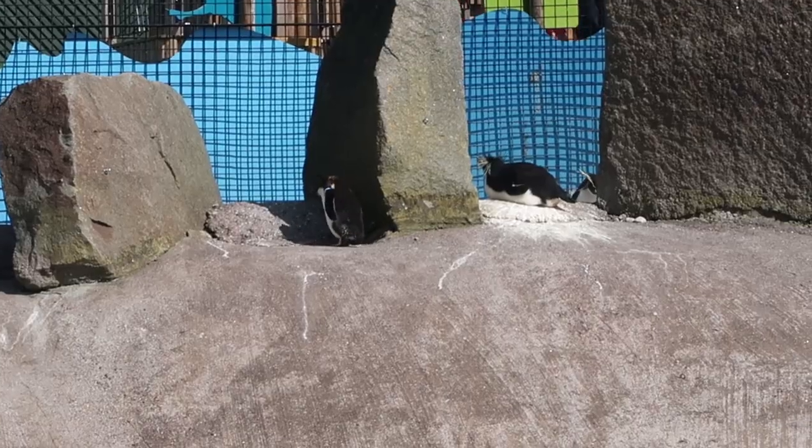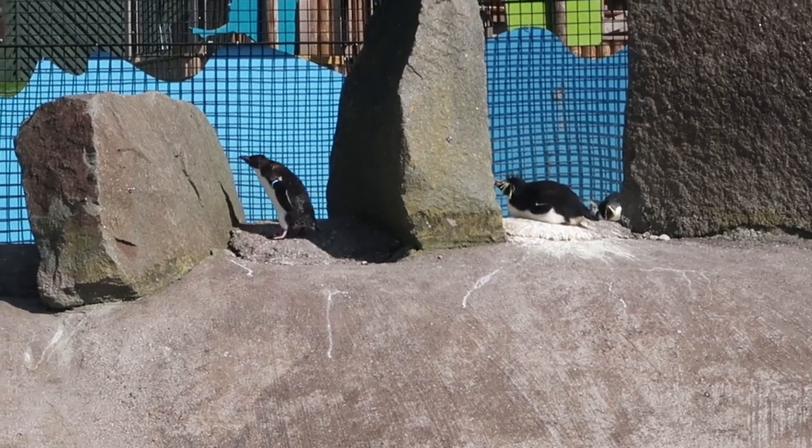The rockhopper penguins are separated from the Gentoo and the Kings because they've had babies, and obviously being smaller, penguins are actually quite aggressive with the others, so they've got them in their own little mini paddock at the side at the moment, so they can't fight with the other penguins.